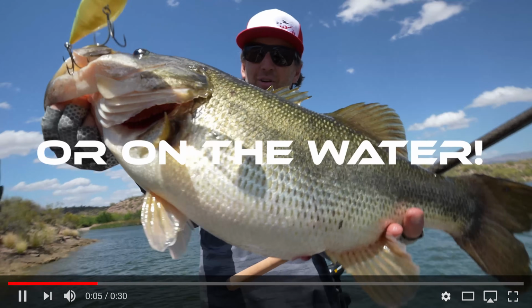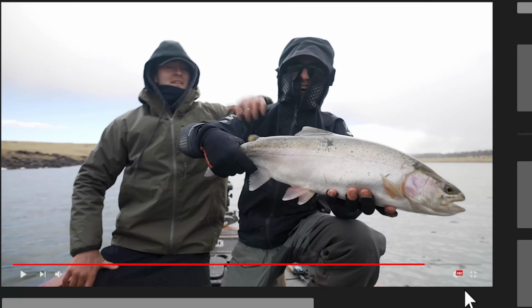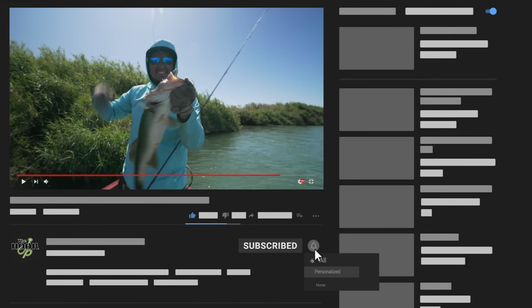What a beautiful post-spawn fish. Look at that cut on that. That's a nice fish.